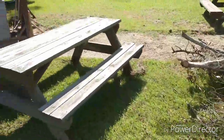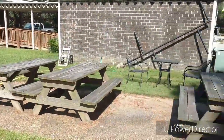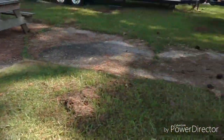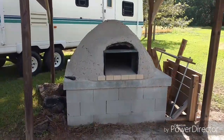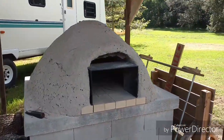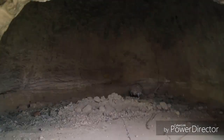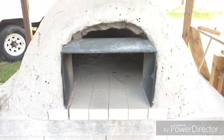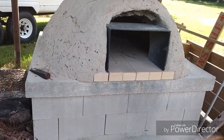And then, of course, we have all our benches and stuff like that for volunteers when they come down. And then right here is really cool. We have a pizza oven. We haven't actually done anything with that yet, but I'm really looking forward to trying it out. Hopefully it's something we'll do in the near future.